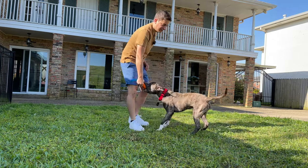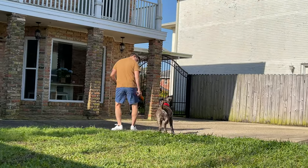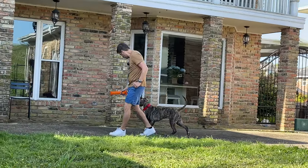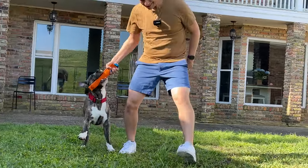So I'm gonna give him some tug. Come on, here, come on. Let's go this way. Here, let's go. Yes, that's it. He's like, wait a minute. We're doing that thing again for this? That's weird.